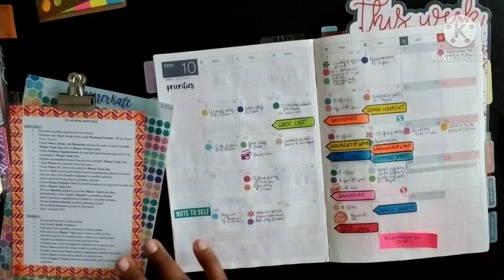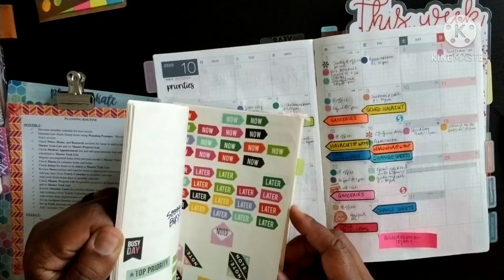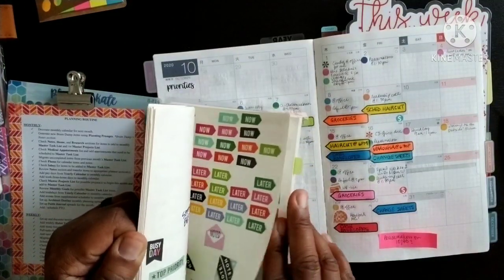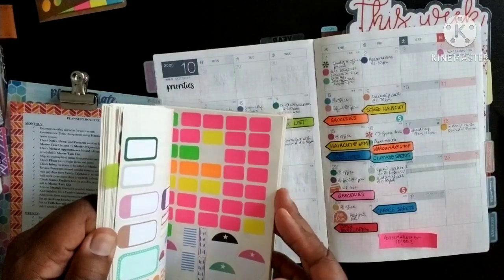And then birthdays as well. Let me skip over to my birthday balloons.